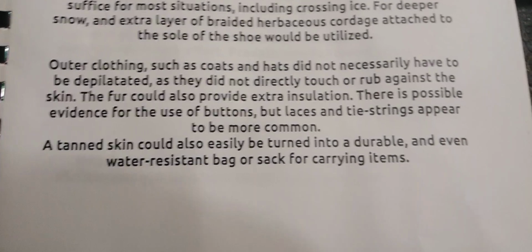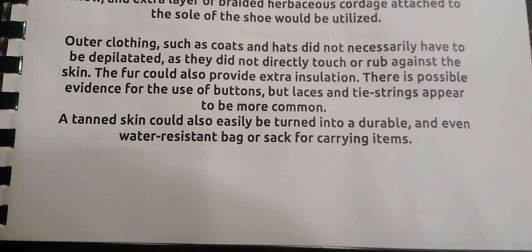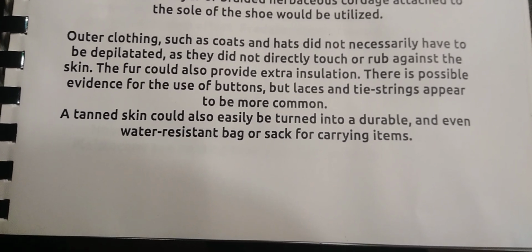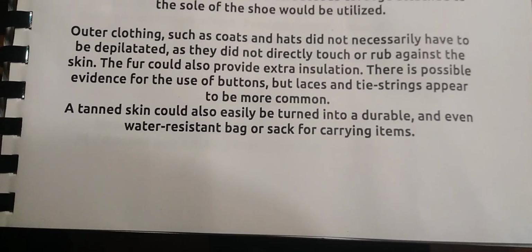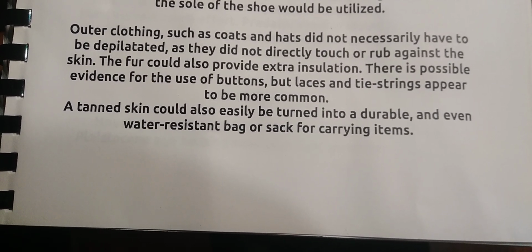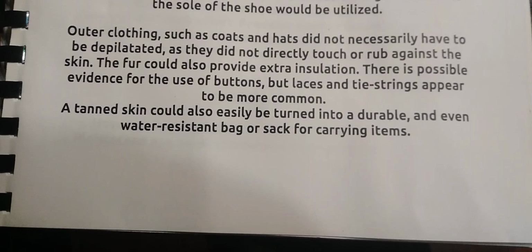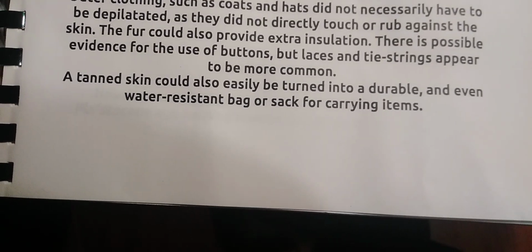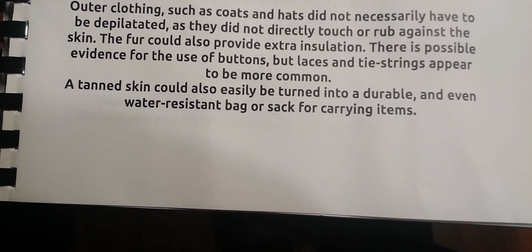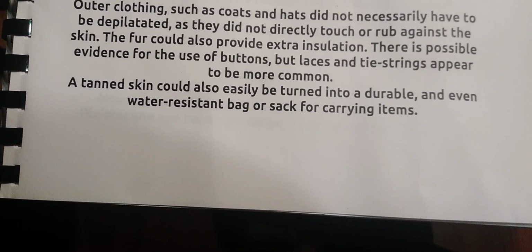Outer clothing, such as coats and hats, did not necessarily have to be depilated, as they did not directly touch or rub against the skin. The fur could also provide extra insulation. This is possible evidence for the use of buttons, but laces and tie strings appear to be more common. A tanned skin could also easily be turned into a durable and even water-resistant bag or sack for carrying items.